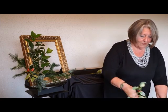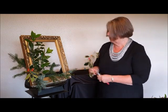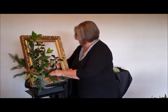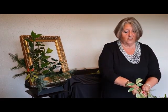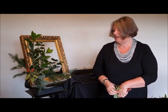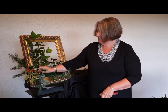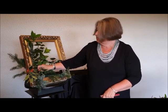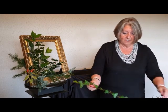Just a sprinkling of the foliage, because I obviously want you to see the flowers I'm using, which I think has been a nice choice. It's more on a traditional style. I am a traditional Christmas person. I do like to see the reds and the greens, and I like to see foliages more than anything at Christmas time. It just makes such a difference to me.